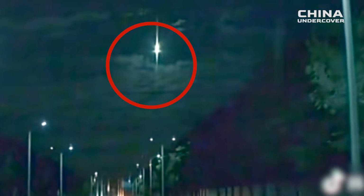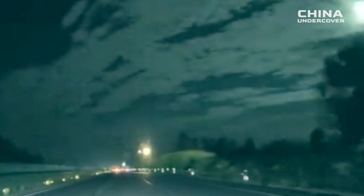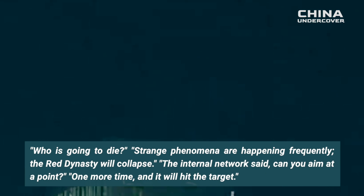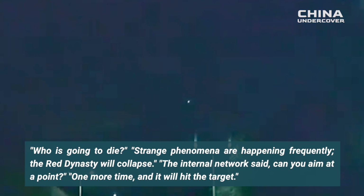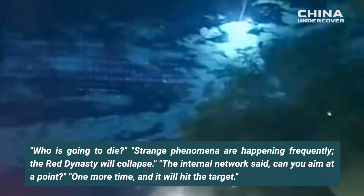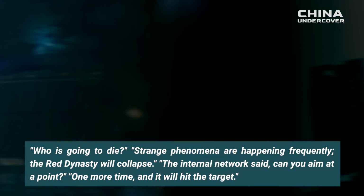Videos show that the fireball initially appeared blue, then shifted to orange and red as it reflected off the clouds, eventually disappearing. On Platform X, users left comments such as, "Who is going to die? Strange phenomena are happening frequently. The Red Dynasty will collapse." The internal network said, "Can you aim at a point? One more time, and it will hit the target."